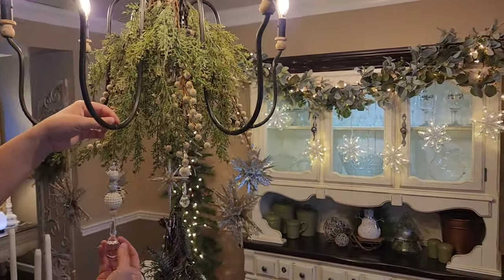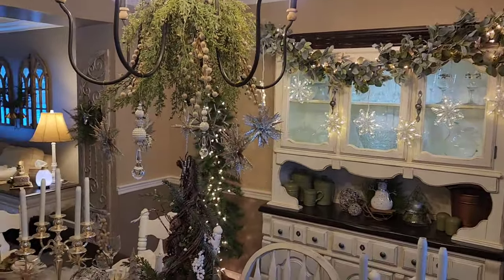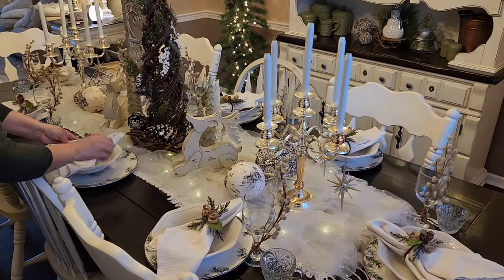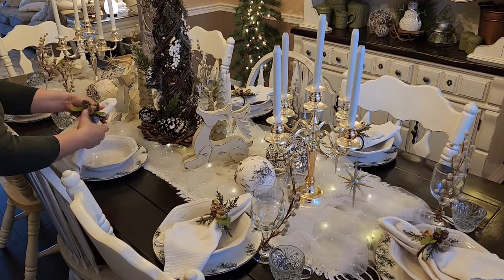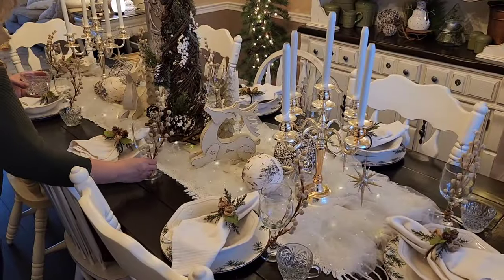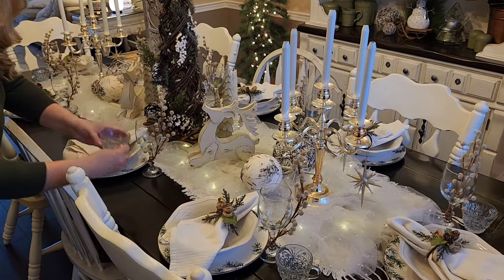Next, we're gonna be decorating the dining room. Now, usually you guys do not see my dining room this decked out. No, this is not my Christmas decor. My Christmas dining room was actually done in red and silver for gingerbread men.